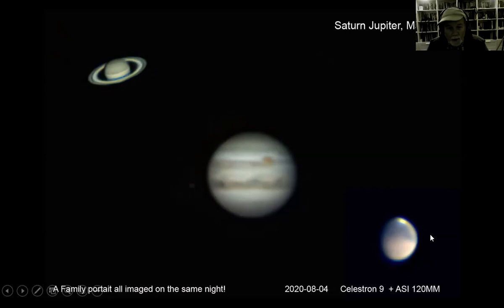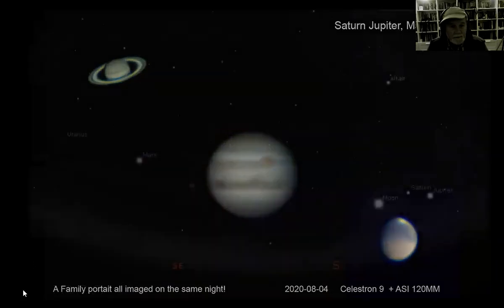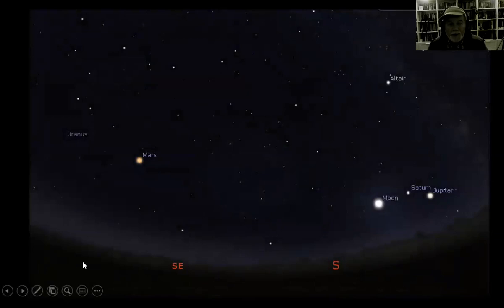Mars is now a little bigger than it was when this was taken in August. The polar cap has melted a bit, but it should be almost twice the size of that if we succeed in seeing it tonight. So what I propose to do now is switch to the Stellarium software on my computer. So I'm going to stop sharing this screen, and I'm going to share Stellarium.